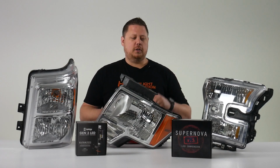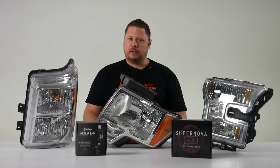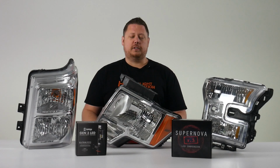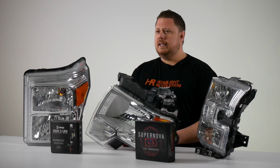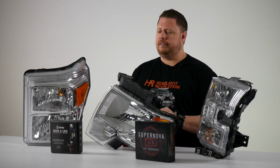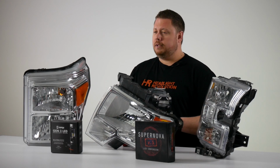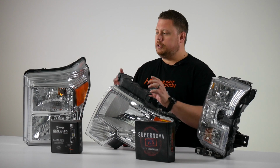We have Supernova H13 and GTR Lighting H13 bulbs, and we're going to show you which one's better in the 09 to 14 F-150 headlight. Now, the Ford variety has a bunch of different headlights that might be kind of confusing. This is the Super Duty H13, kind of similar in shape and design as the F-150, but it's totally different.